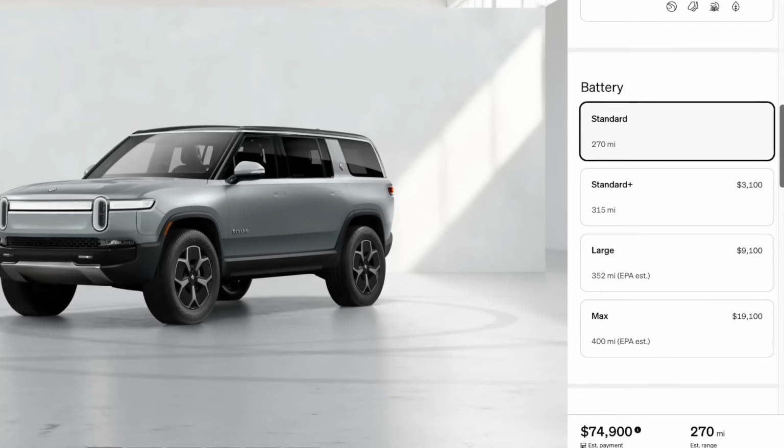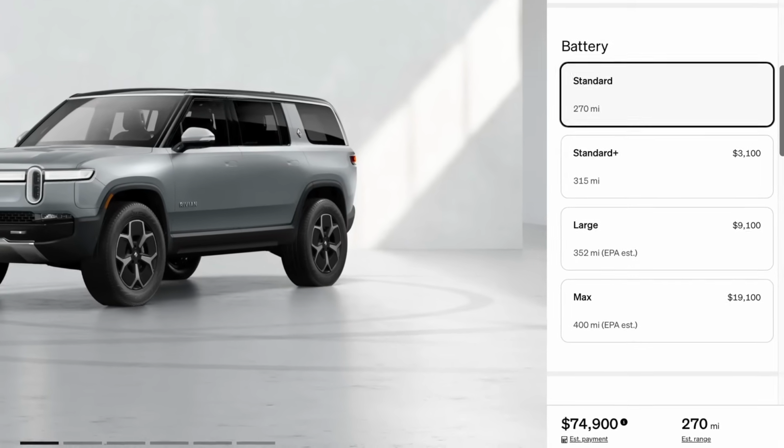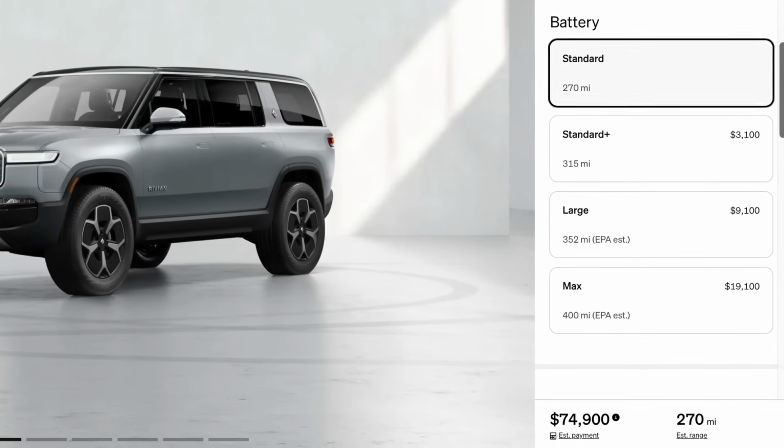Of course, everything applies to the R1S as well. There's a cheaper starting price, and three-row SUVs are incredibly popular in the US. The R1S was already one of the best-selling EVs in the country, despite its high price. Now it's even cheaper, and I bet there's a lot of higher income families that don't necessarily do a lot of road tripping with the SUV, but still would like a more affordable option.